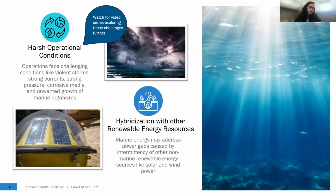Another challenge area is harsh operational conditions. As mentioned when discussing the challenge of deployment duration, the marine environment is incredibly difficult for devices to operate in. And so being able to survive large storms or even just the day-to-day corrosive environment is a huge challenge when looking at deployments of marine energy systems.